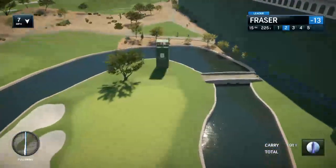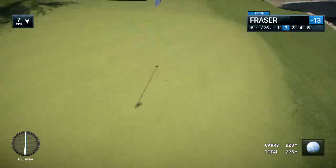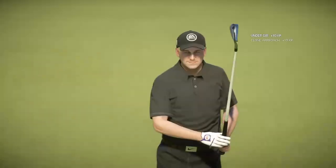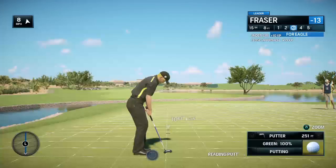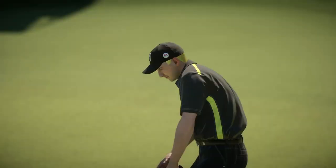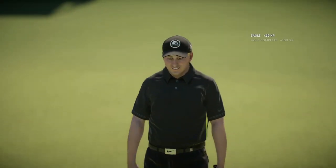Well, this is straight at it. It's a really good line. That is another laser right at the flagstick. These putts keep the round together. And he has it. A good putt redeems all.